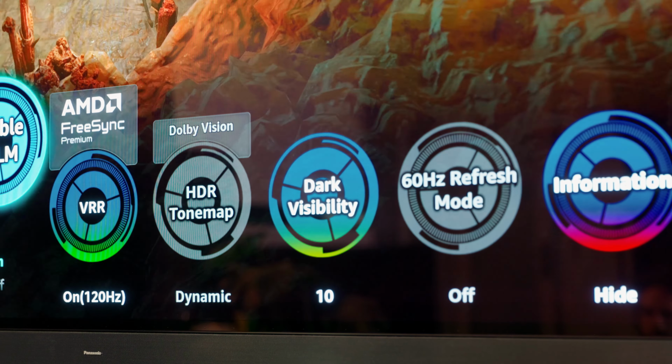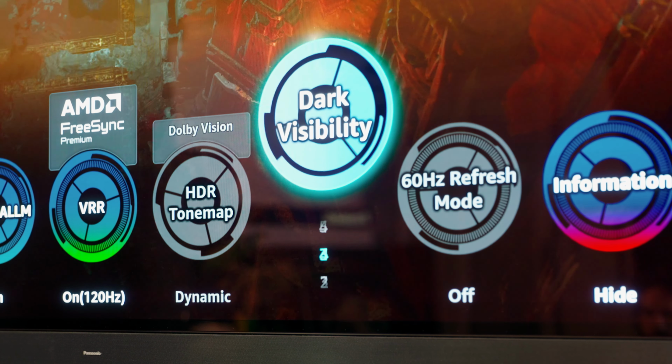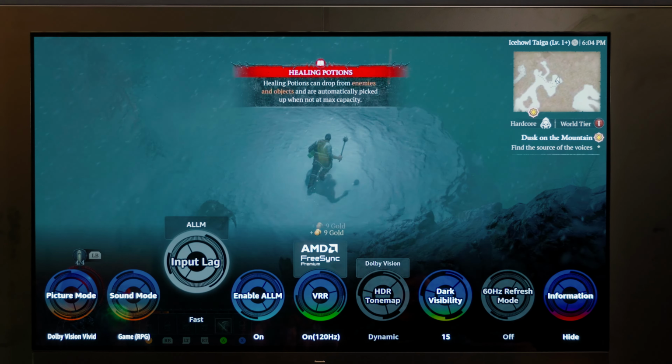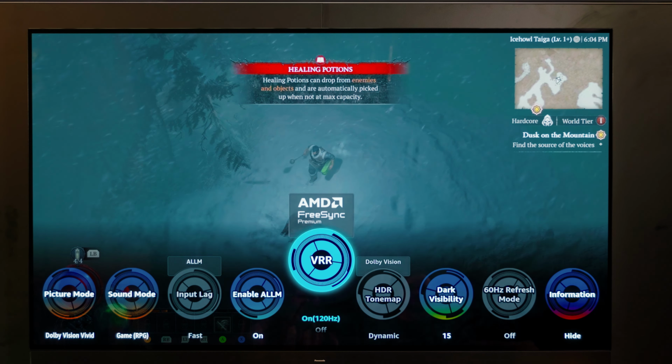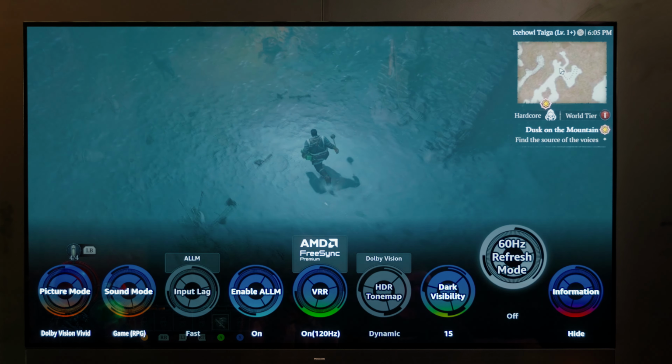Here you can easily change all your settings like HDR tone mapping, VRR, darkness visibility enhancer, there's a 4K 120 bypass mode, true game mode, and even Kelman calibrated picture settings for those purists who want the most immersive gaming experience. Overall, I'm really excited about the new range.